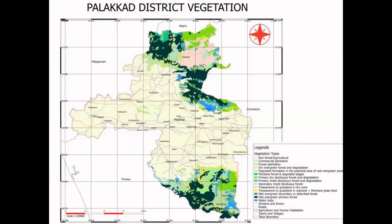So this is the vegetation map of the Palakkad Gap, basically showing vegetation and major towns and villages. You have forest vegetation in the northern and southern parts. This is basically the Nilgiris and the Annamalai. This forms part of the Nilgiri Biosphere Reserve, and this forms part of the Annamalai Tiger Reserve, and several protected areas are located here. In the previous table I showed you the different forest types, but here it basically shows the current vegetation type. So most of the Attappady is deforested and has agriculture.